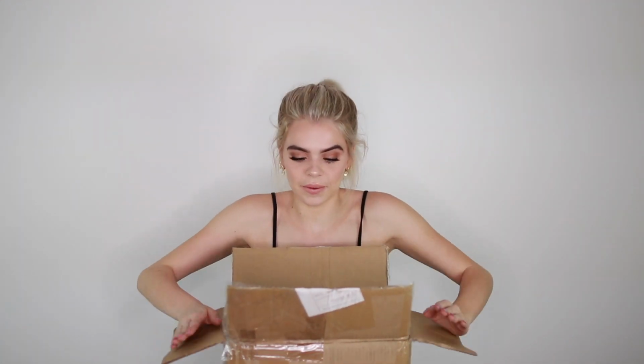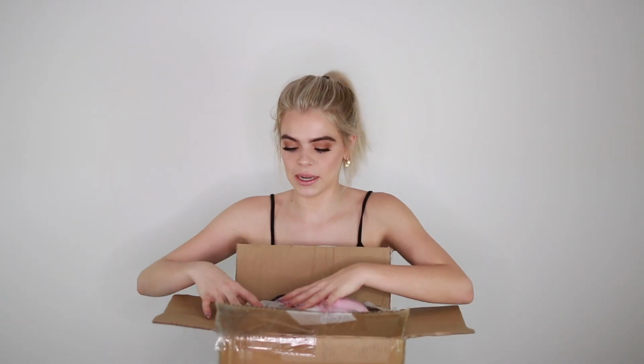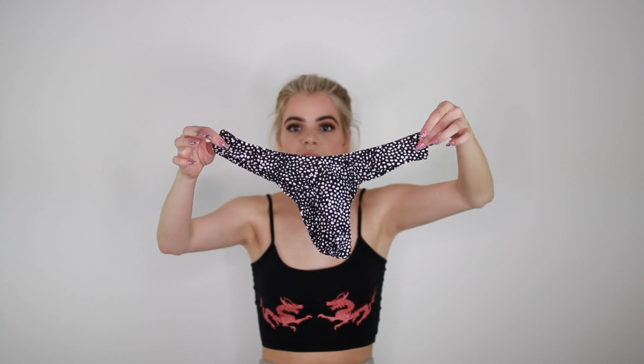I don't even remember what I ordered. This is gonna be interesting. I know I got a lot of bikinis and a lot of summer pieces though. This first piece is this black and white swimsuit, I think. Oh, this is super cute. These are really cute cheeky bottoms and a bandeau top.